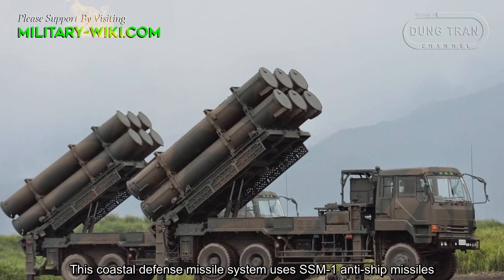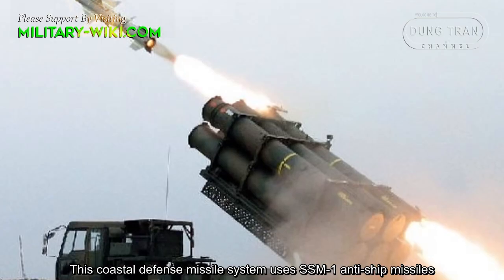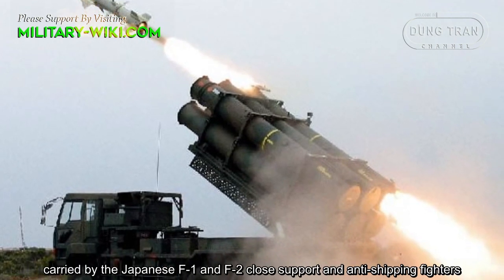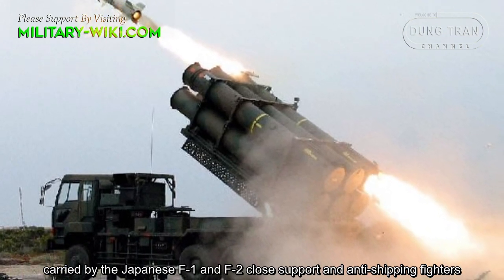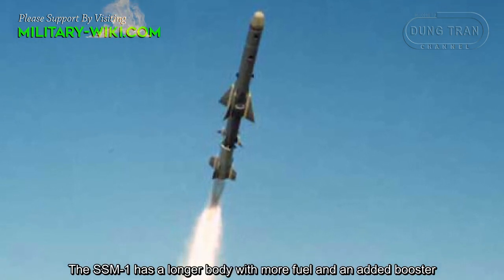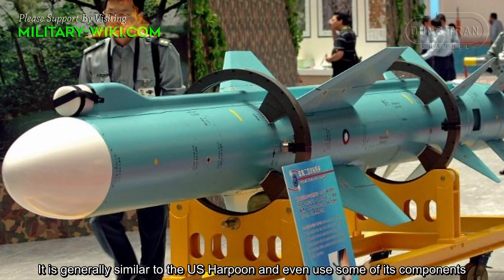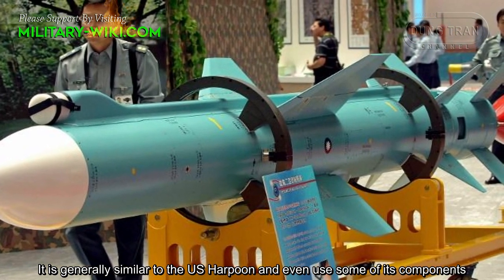This coastal defense missile system uses SSM-1 anti-ship missiles. It is a ground-launched version of the Type 80 or ASM-1 anti-ship missile carried by the Japanese F-1 and F-2 close support and anti-ship fighters. The SSM-1 has a long body with more fuel and an added booster. It is generally similar to the US Harpoon and even uses some of its components.